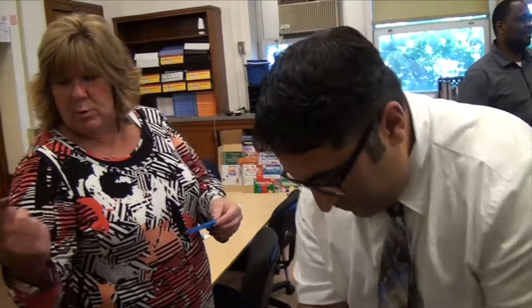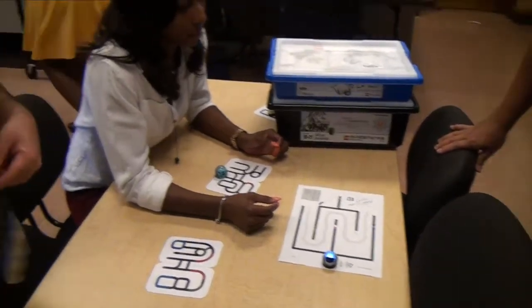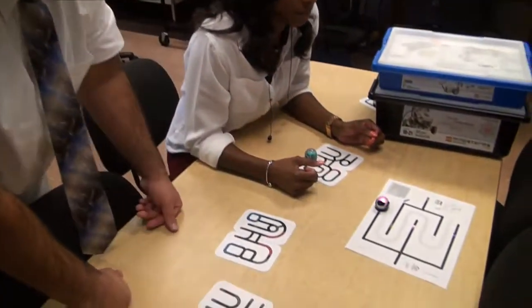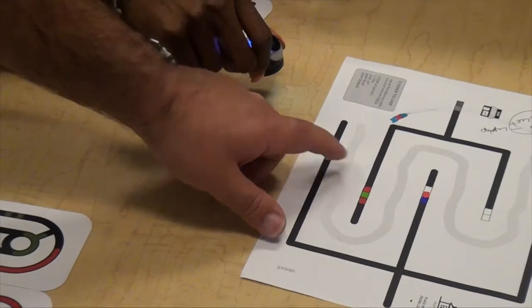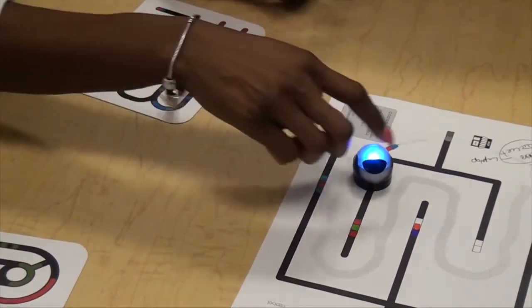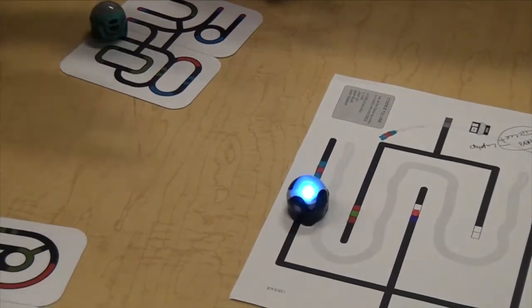Maybe I'll use some colors. Yes, we draw the colors. So this color right here is a U-turn, like blue, red, blue is a U-turn. What we should have done is put this across the river here and then U-turn here. Instead it crosses the wrong way, so we never gave it a chance to go over.